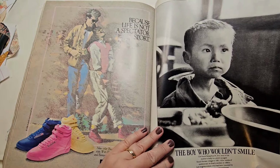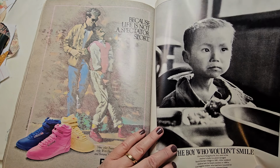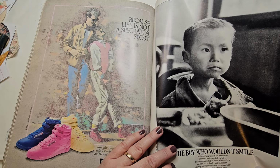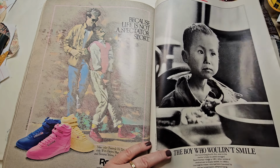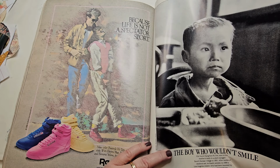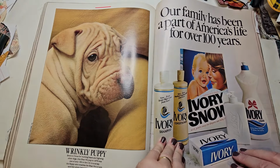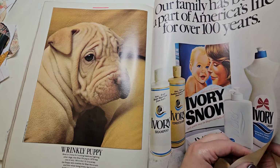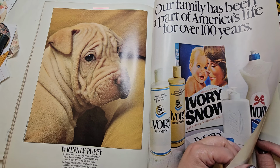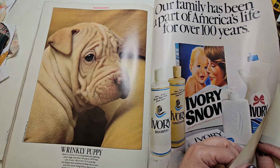The Boy Who Wouldn't Smile. GIs found Kangaroo 5 next to his mother's body. Oh. After weeks of medical aid, he finally smiled. In 1956, a Los Angeles widow who had been haunted by the boy's expression adopted him. Aww. Ivory Snow. Wrinkly puppy. Bred in China for hunting boars. The Shar-Pei was one of the only in the U.S., but his doleful look vanquished readers.